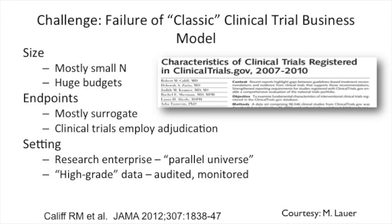And my conceit as a biomedical informatician is that by smashing together these big data, we're able to triangulate the exquisitely accurate place that these diseases lie, to, in fact, find out what their true names are. So the challenge for research is that the classic clinical trial business model is dead.